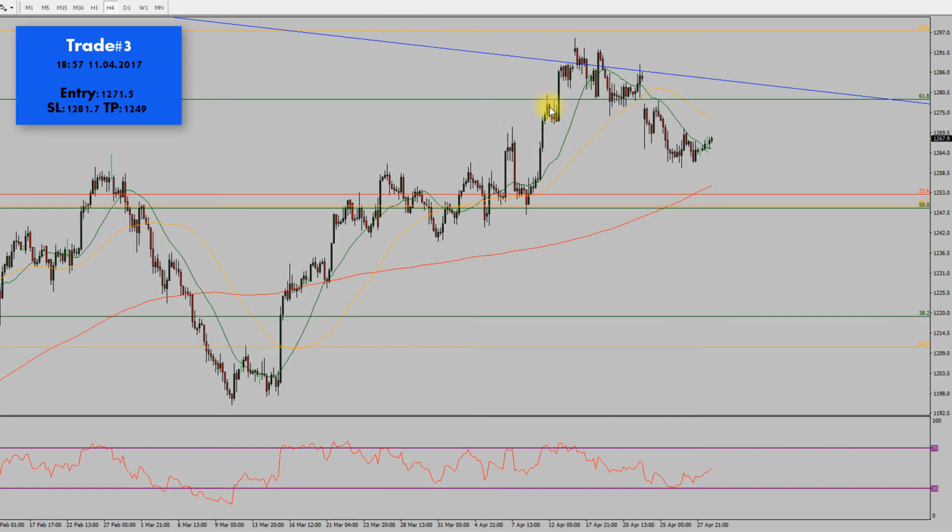We felt that price may get rejected from this level, not try and test the downtrend line here and move back down into this sort of area. We would have probably considered our options as price got close to this area, maybe adding a trailing stop to see price down on its way back towards the lower 1200s. That didn't happen, although it did look good for a little while.